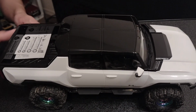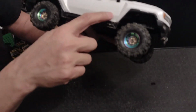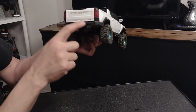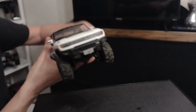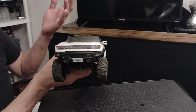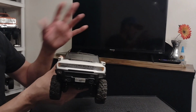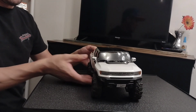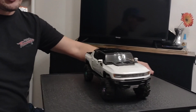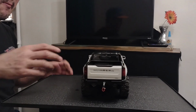I think it's a very nice truck, and it's really cool. It's got a lot of details, like metal logos here in the back as well. You've got your GMC logo here, and you have your GMC logo in the front. Obviously, GMC is the company that's actually making the Hummer EV, and they're the ones selling it in their dealers. So I thought it was really cool to pick one of these up, and just something a little different for the collection.